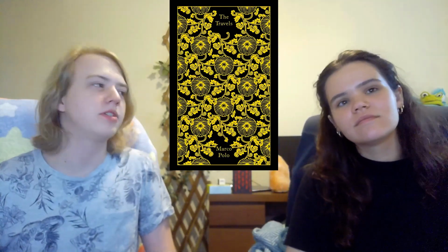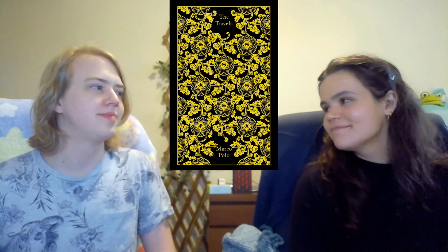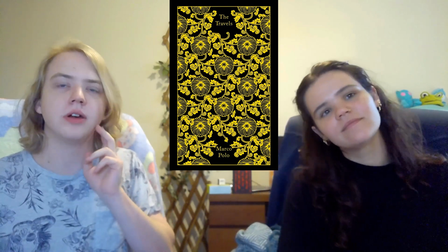Now I have The Travels by Marco Polo, or of Marco Polo? Probably both. Again, yellow and black, it just always works for me. I love how maximalist this is, even if it gets a bit close to the author's name. And I love the thick leaves compared to the thin lines on the flower. I think it looks really nice.